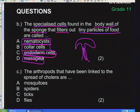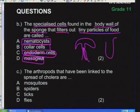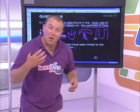Which leaves collar cells. And collar cells are actually found in the sponge, remember I showed you that part where there's a cell over here. That little cell does this, and it grabs all its food. So it is a collar cell. That's the right answer. Very simple, very easy. Make sure you get it.